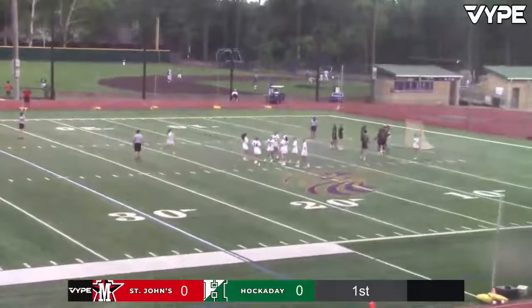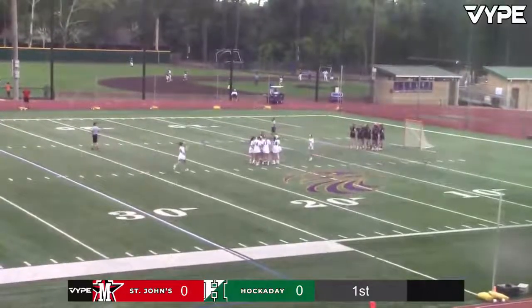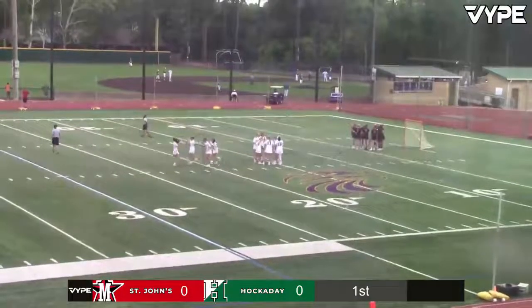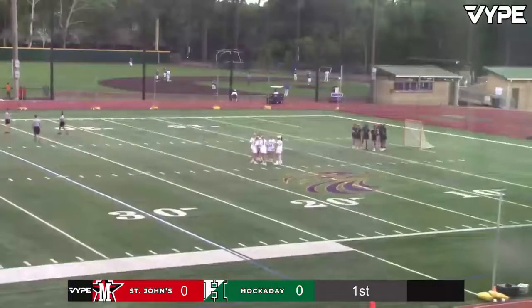And number 2, Grace Holderman. Great goal. You saw the footwork coming early. You tend to see that when they work the ball back from X, but an excellent job by Hockaday bringing the ball up the field quickly, getting the goal. It's a good try by the Mavericks goalie. It's just too good of a shot at this point.